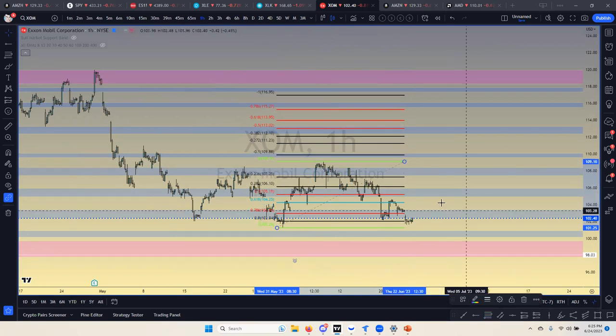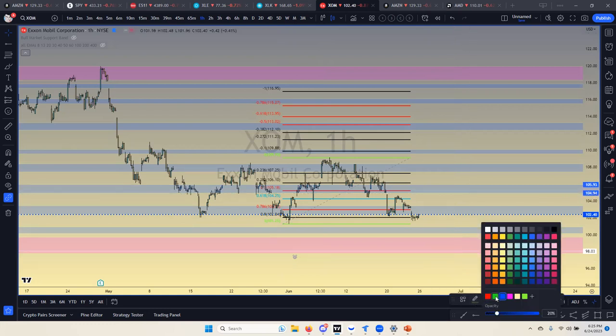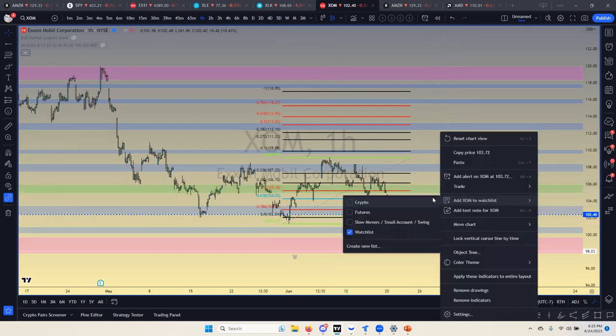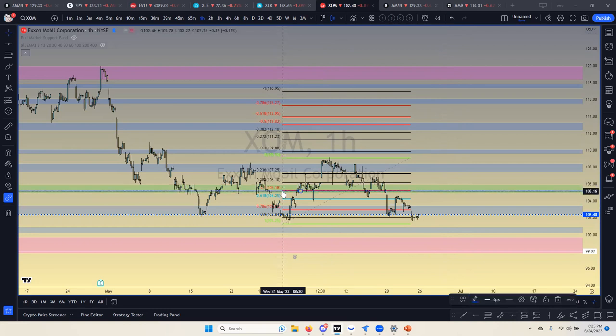And as you can see right away, we have a golden zone. We have a 0.5 in a supply zone or a demand zone, wherever you want. So we'll paint that green so we know. And if you want, you could even place a level there so you know this is the level. 105.16 is the 0.786 of the overall trend, right? And then here's the 0.786, same thing.